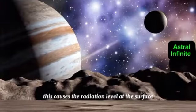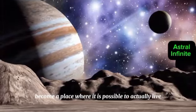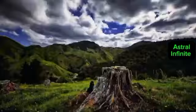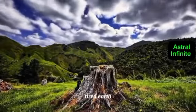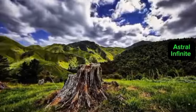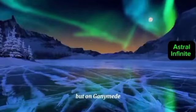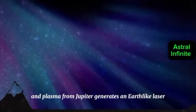This means that Ganymede is protected by a double magnetosphere. This causes the radiation level at the surface to be extremely low, making it a place where it is possible to actually live. So astronomers used the Hubble telescope to take a much more detailed look at Ganymede. These observations confirmed the auroras of Ganymede, like those on Earth. But nothing like this had ever been seen on a natural satellite. These auroras are caused by the interaction of magnetic fields and solar radiation. On Ganymede, the interaction between its magnetosphere and plasma from Jupiter generates an Earth-like aurora.